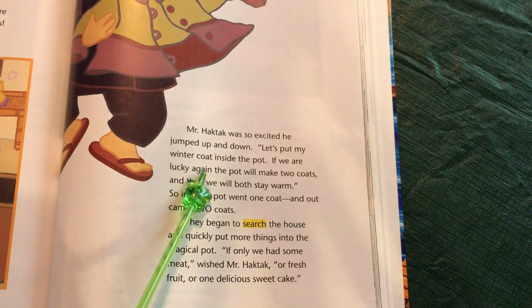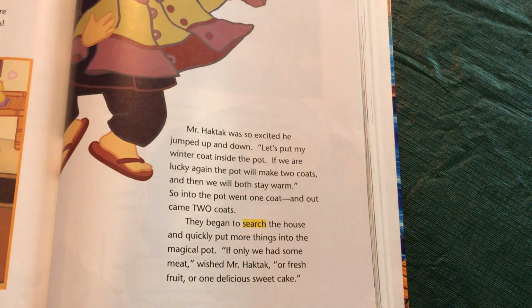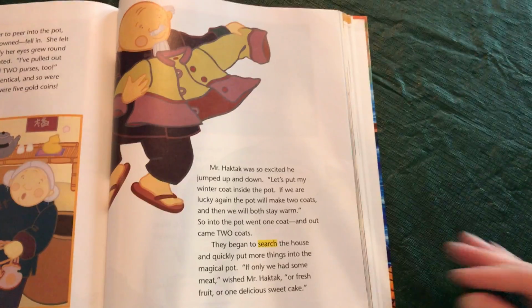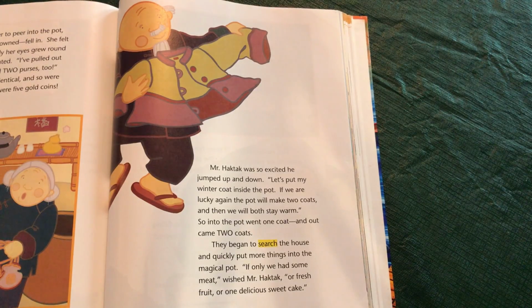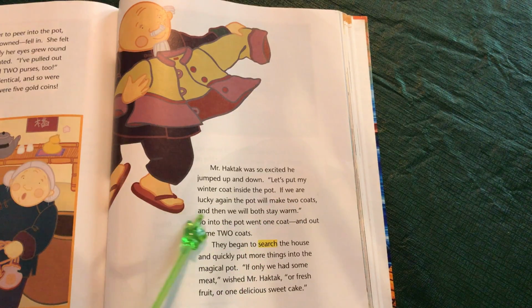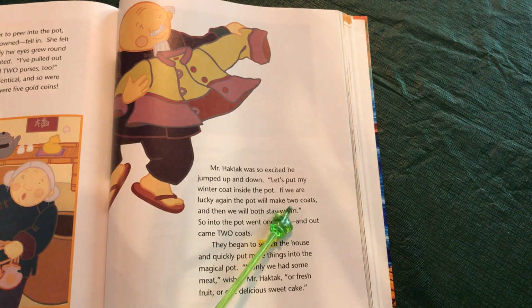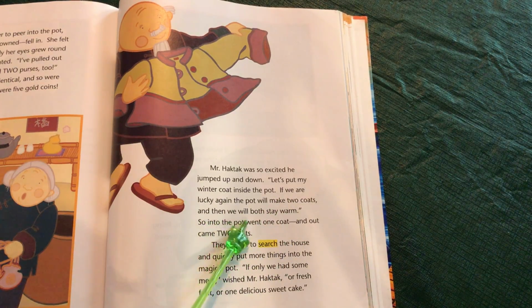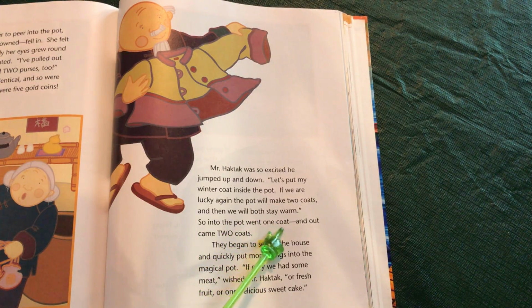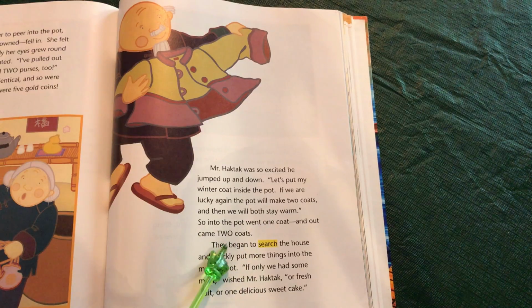"Let's put my winter coat inside the pot." Why does Mr. Hacktack want to put his winter coat inside the pot? What does he think will happen when he puts the coat inside the pot? If we are lucky again, the pot will make 2 coats, and then we will both stay warm. So into the pot went 1 coat, and out came 2 coats.